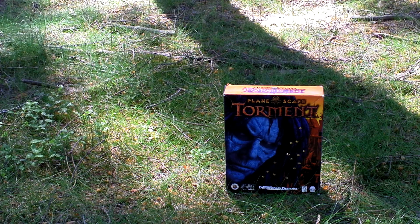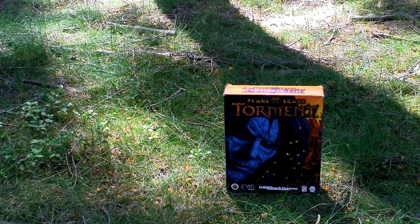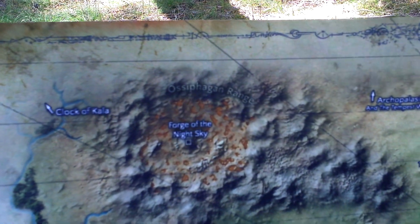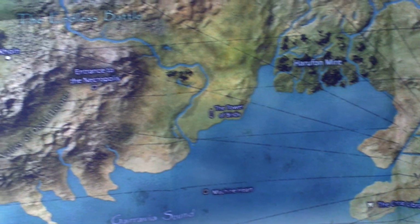Then there is a cloth map of the game world that shows all the locations that you can visit in this game. Okay.